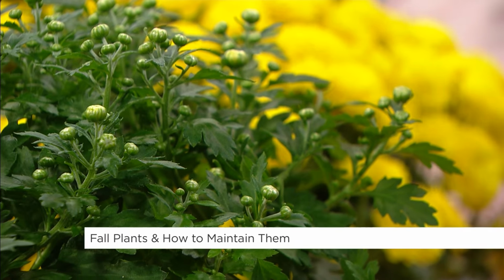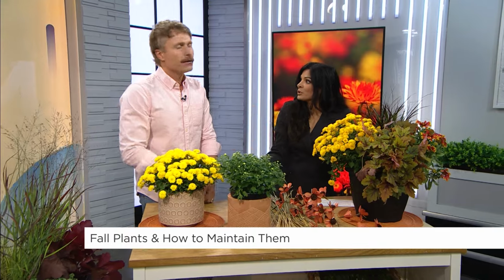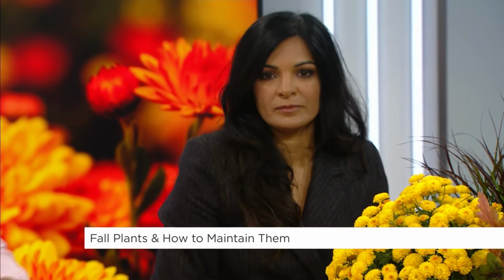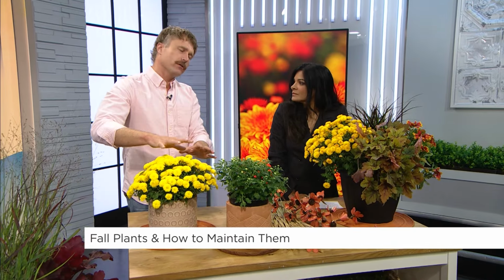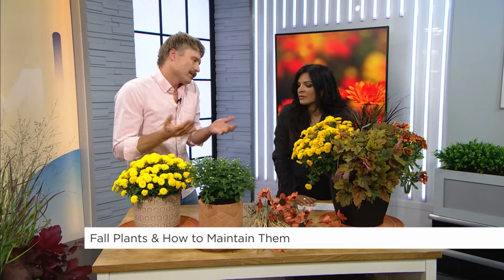Quick question about deadheading, like when they're dry and dead and popping them off. I know with the summer flowers, if you do that, you get more bloom. Does the same work for fall? Or it does not. You get one bloom and that's it. So if you don't like the look of the dead flowers, you can pop them off. If you don't want to, it's okay.